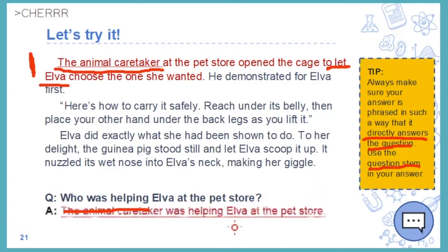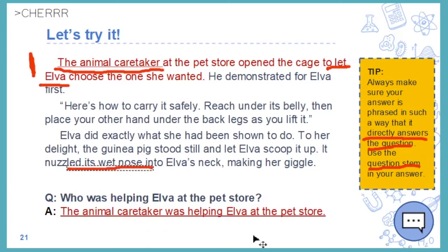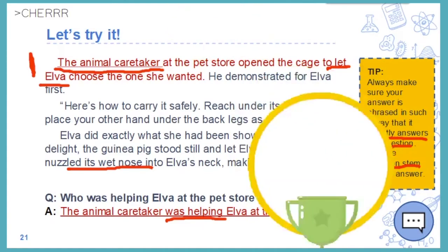So we can say that, the animal caretaker was helping Elva at the pet store. Okay, so the question stem, right, is still there. Right, so that is the answer. And everyone got it right. Okay. Good job, guys.